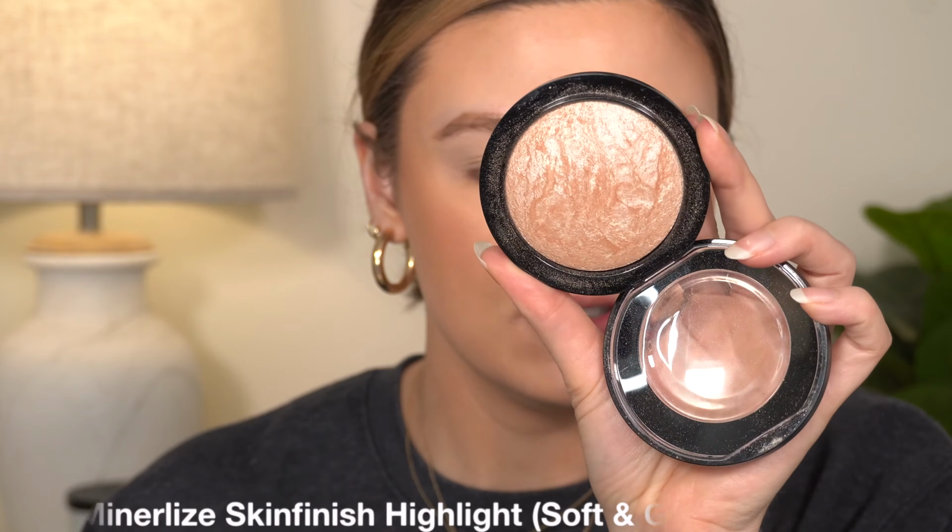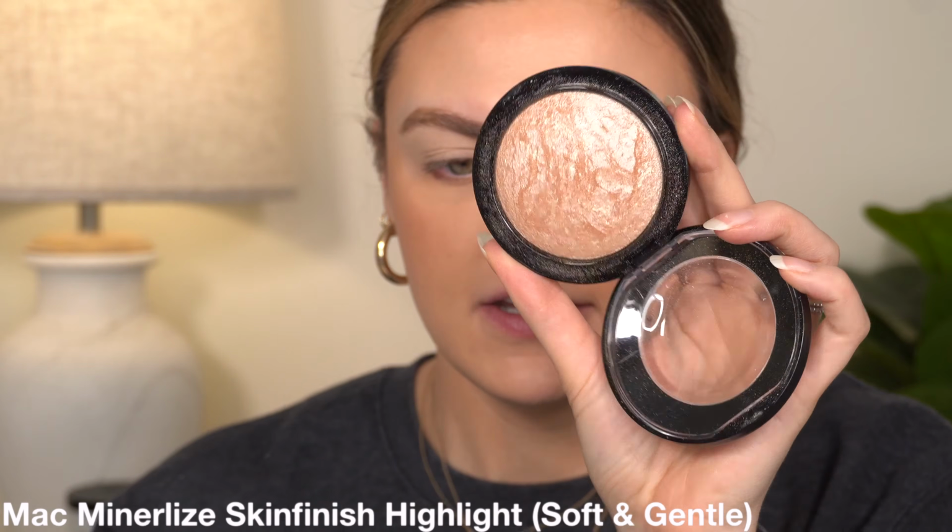This is very similar. Okay, I went ahead and primed my eyes with my NARS eyeshadow base. Figured I didn't need to do that on camera because you've seen me do that many times, but I am going to take a little bit of this. This is in my everyday makeup drawer right now. It's MAC Soft and Gentle, the highlight. I'm just going to put that on my cheeks. I feel like I always kind of forget about highlight, but this one is really pretty.